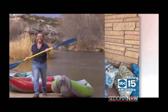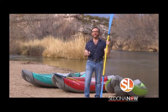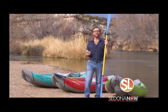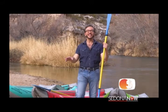Check this out. Hey, Glenn Scarpelli. And I am standing where the Verde River meets world famous Oak Creek. We are in for the ride of a lifetime today with Verde Adventures by Sedona Adventure Tours. Let's catch up with owner Dick Lynch as we explore all the ways to experience these awesome river trips.